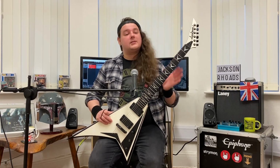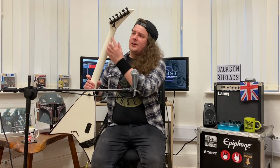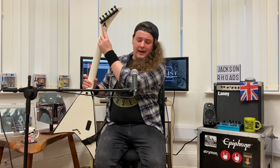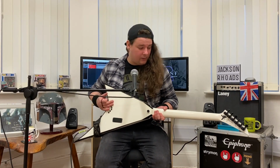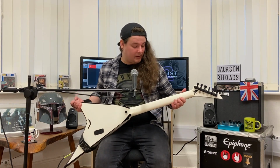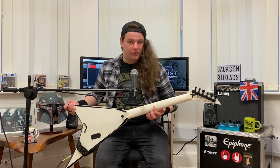I'll show you, it's got the Matt Tuck signature on the back, with the little logo of Matt here. Spurs are locking tuners, which are tried and tested. They work. And there's no real buckle rash or anything like that, which is good. You can see where the neck, I can see anyway, I don't know if you guys can see, but you can see where the neck's starting to really wear in from all those years of playing.